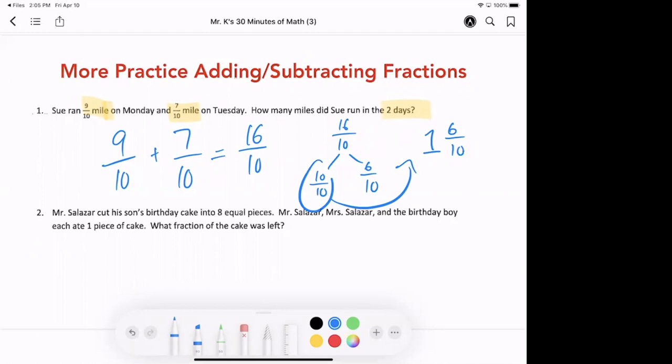All right, number 2. I'm going to read it. Mr. Salazar cut his son's birthday cake into 8 equal pieces. Mr. Salazar, Mrs. Salazar, and the birthday boy each ate 1 piece of cake. What fraction of the cake was left over? All right, I see an answer there from Ezra, 5/8.